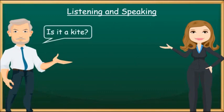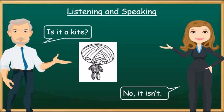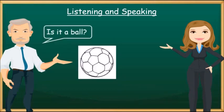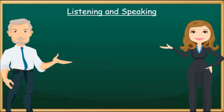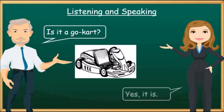Is it a kite? No, it isn't. Is it a ball? Yes, it is. Is it a go-kart? Yes, it is.